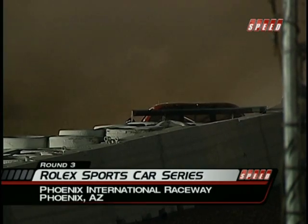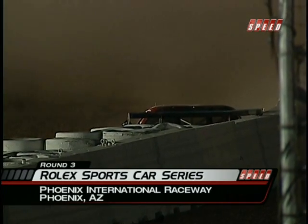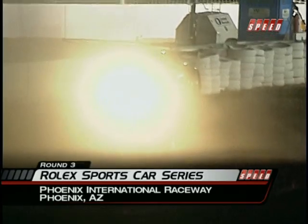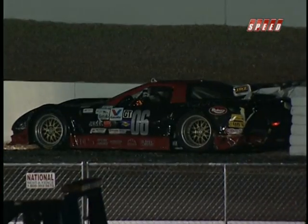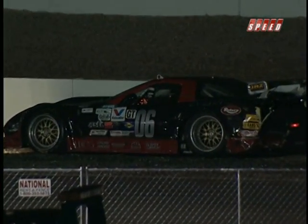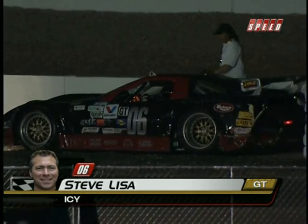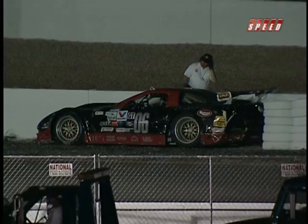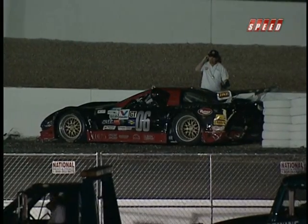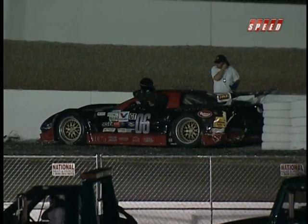Back in the thick of it, Stephen Lisa coming into contact with the wall quite heavily just after the team had fixed the rear end of that car. When we left you, that rear end, the left side was heavily damaged. The team did a terrific job to get him back out on track, but now he has just nailed the concrete wall in quite a high-speed accident. I think he may have received a little help over in that section of the circuit.